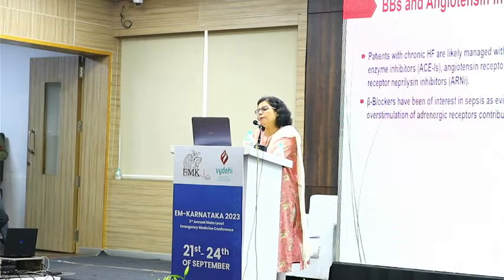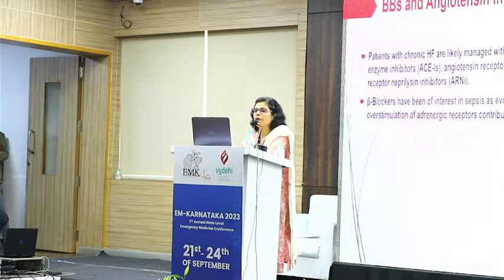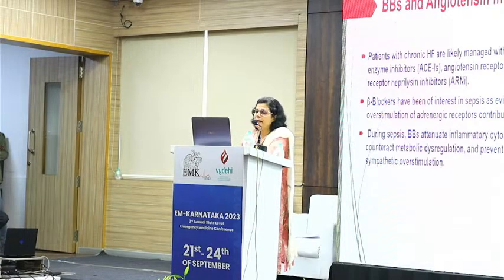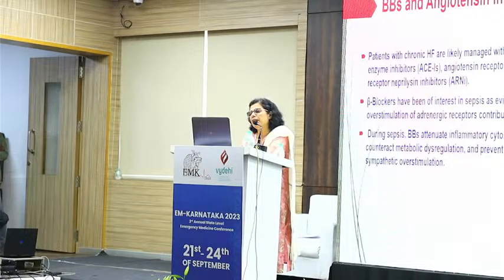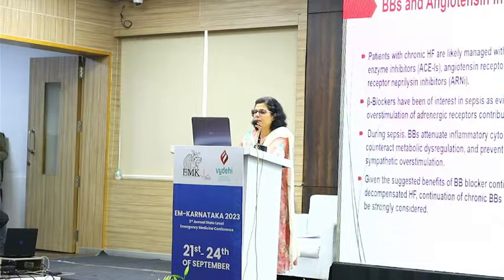Now beta blockers have been of interest in sepsis because evidence has shown profound overstimulation of the adrenergic receptors contributes to cardiac dysfunction. And during sepsis, beta blockers attenuate inflammatory cytokines. They improve cardiac function, counteract metabolic dysregulation, and prevent the negative consequences from sympathetic overstimulation. And that's why they are of interest in sepsis.